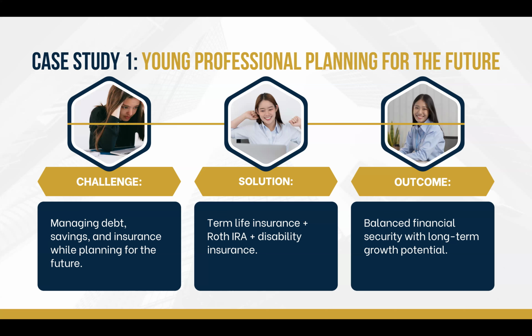So the solution that I'm going to propose is a three-tier approach. We want to protect against early death. We want to protect against getting sick or disabled along the way. And ultimately, the opportunity to help them start incrementally saving to get them moving in the right direction. This will create a balanced financial security or portfolio with that long-term growth potential that the client can add money to later if they want.